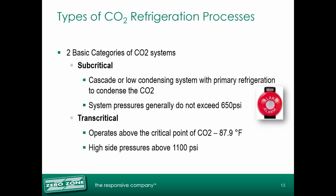Again, we're not going into great detail here on systems, just a note on the types of systems that exist out there. You have the subcritical system, and when we say that, the system is only going to run in subcritical mode, which means it's going to be condensing below 87.9 degrees. So it has to have a pretty cold condensing medium to stay with that.